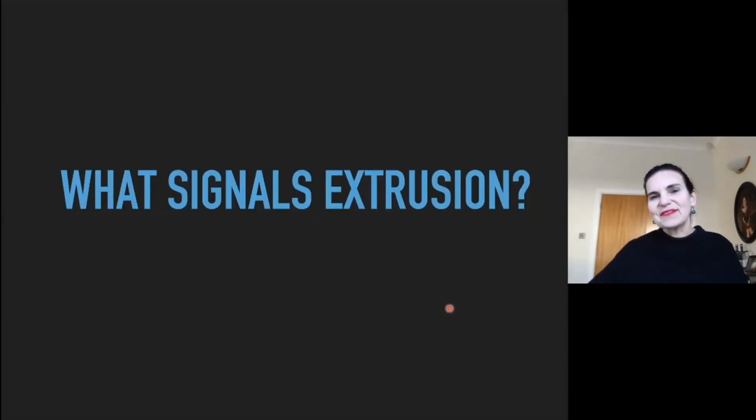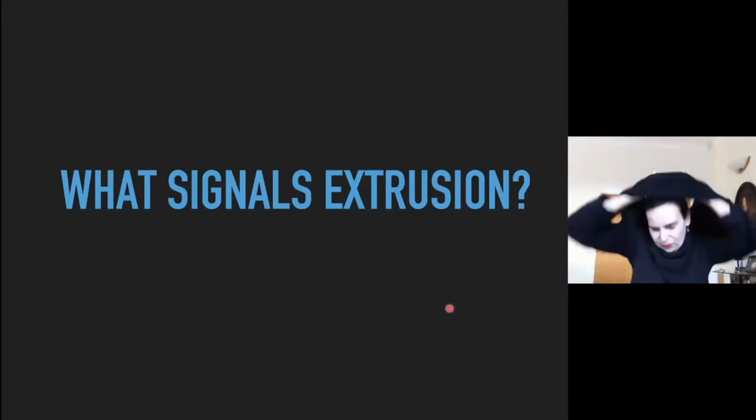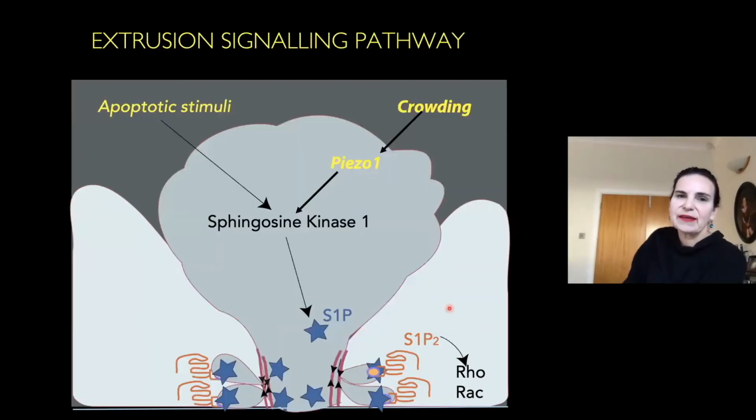What I said is a lot of this comes from our discovery of what signals extrusion. And what I'll tell you just simply, this is a whole other talk I could give. It's complicated, obviously, and there's a lot at play, but just to give you the main take-home point: what's really critical is production of a lipid signaling ligand, sphingosine phosphate, activated by sphingosine kinase. This can be activated, importantly, in response to apoptotic stimuli or the crowding, which I mentioned before, and the player here is got the Nobel Prize, piezo-1.